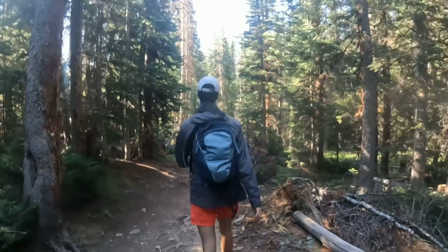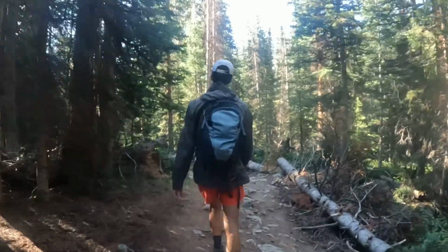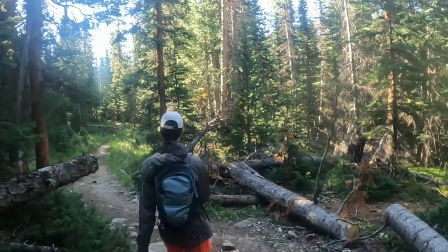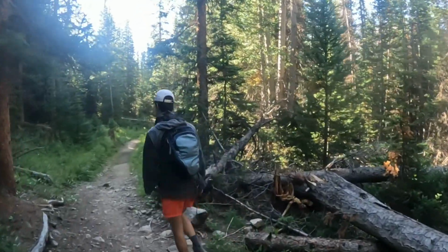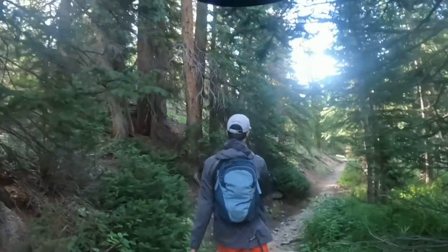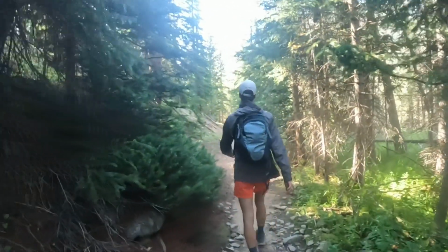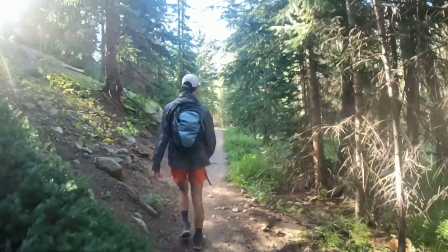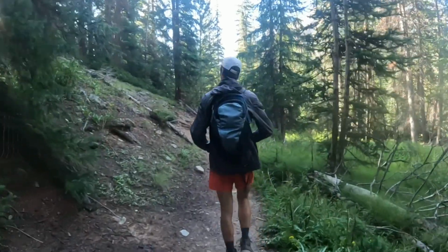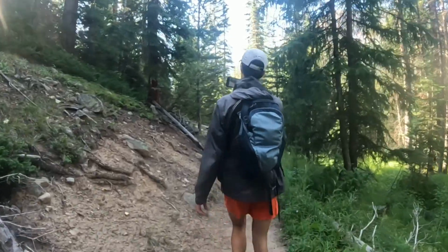It smells great out here. Just very evergreen, you know, whatever smelling. Just awesome. I'm getting pretty flat too, so that's nice. I'm still looking at the flow line and not taking any video, but it's nice. Okay, we just hit mile 7 at 3 hours and 55 minutes. So, not too bad. Moving pretty good. Shouldn't have too much more left.